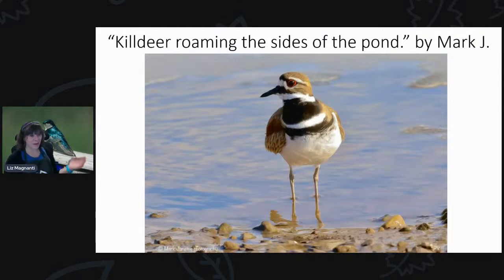So that is what I have prepared for you as far as nesting goes and nesting cavities and what you're likely to get if you put up a nesting box. But then you guys have been sending in pictures of some birds as you've been going out, so I've compiled some of those and I thought I'd share them with you, especially because some of these are migrants that haven't been here the past month or two, and they're coming back into the area. So it's a really exciting time of the year.